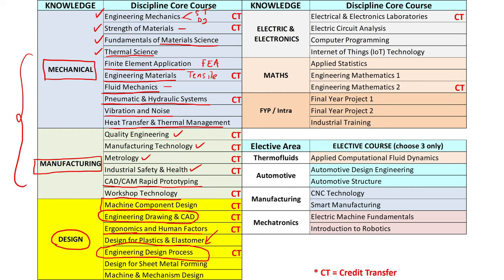Machine component design is when you learn how to design using standard parts. For example, bearings, shafts. How do you calculate what kind of bearing that you should use? What kind of shaft that you should get? What kind of screw is good? What size of screw? M5, M6, M3.